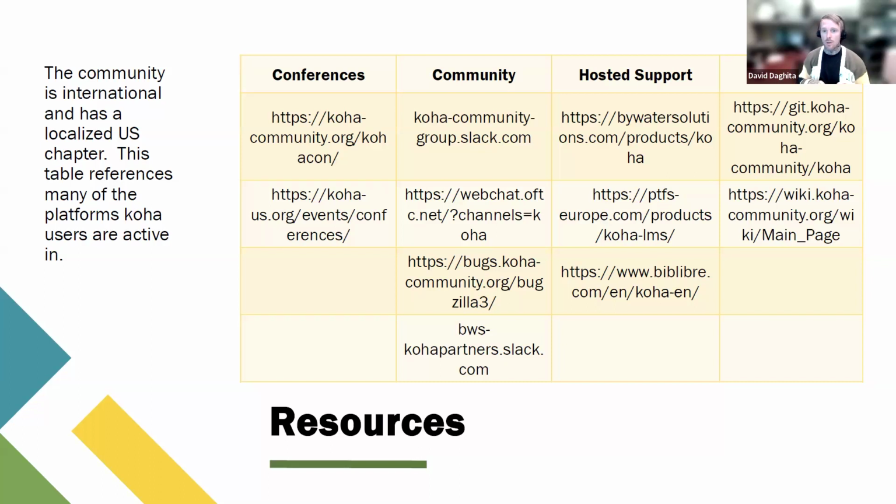There's also a European version of this, which is PTFS Europe. They host you and provide support here. So that's the European version. They're the ones that actually did all the work for the Mattermost switchover from Slack, which was really great. So I really give kudos to those guys.